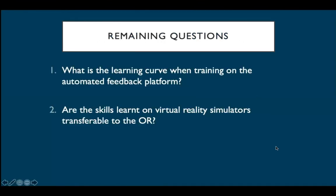Remaining questions, and it's going to be hard to do studies on this, but what's the learning curve on training on the automated feedback platform? If it works better than the regular current training that we're doing, the apprenticeship model of doing one case in the OR and then doing another case in the OR, if the learning curve is actually similar on a virtual reality simulator, provided with automated feedback, that would be an interesting study to do.